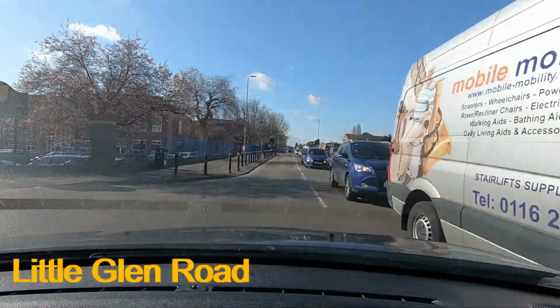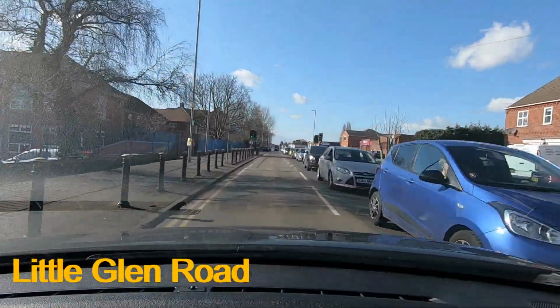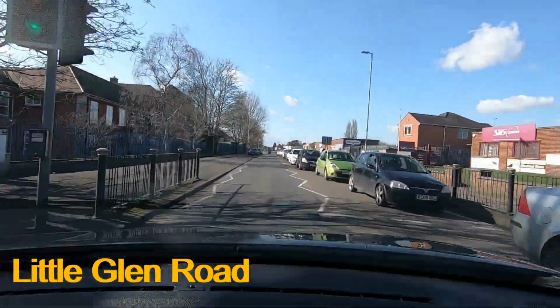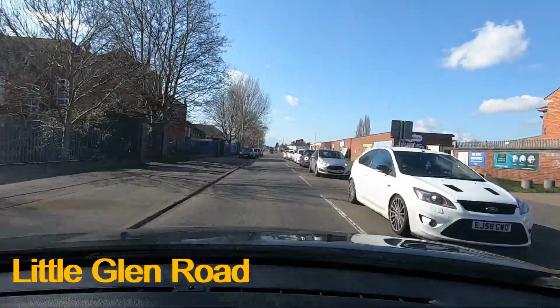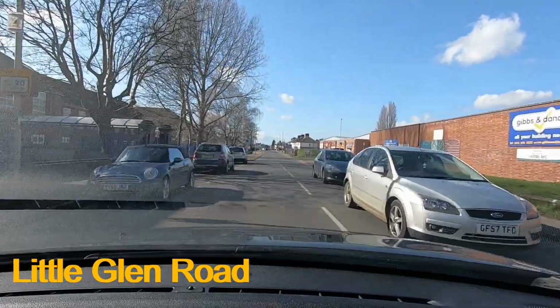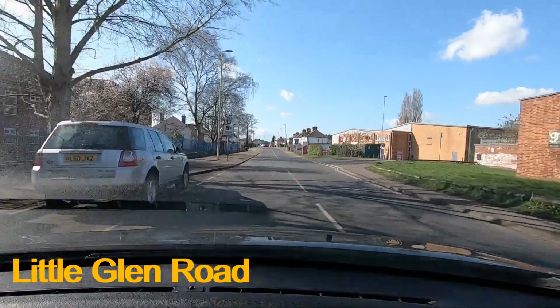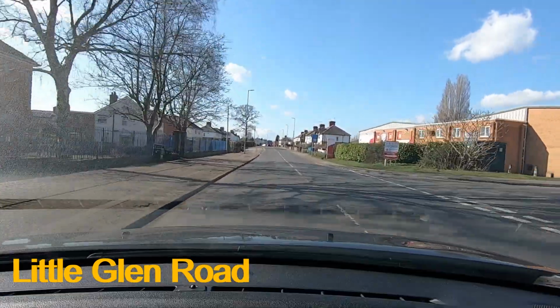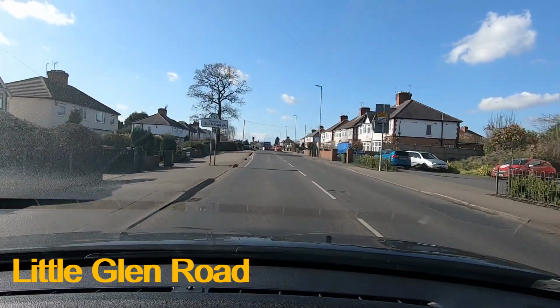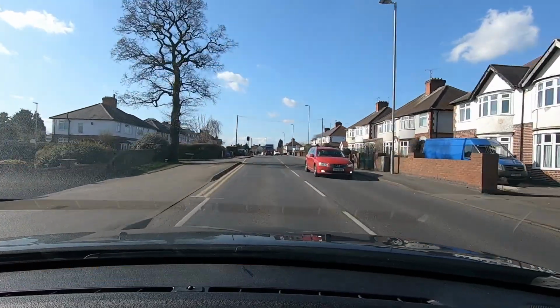We're on Little Glen Road now. And the thing about Little Glen Road, if you look on your left as you go through here, there's a school. And at school run times, it's a very, very busy place. Already on the opposite side of the road, you see a bit of a traffic queue forming. It's probably due to the ridiculous amount of time that those traffic lights stay on red. We're just entering into Glen Harbour.